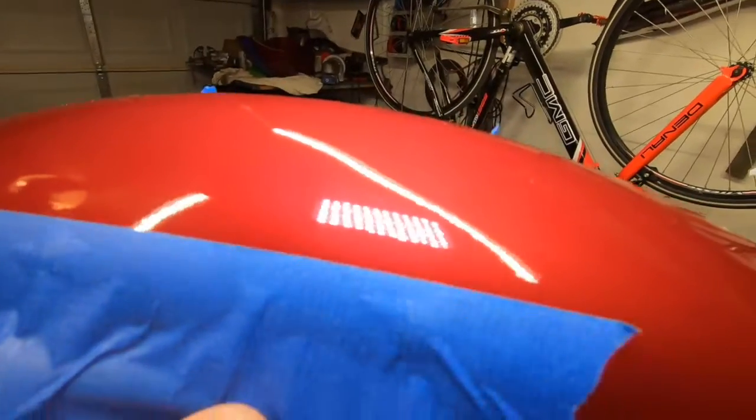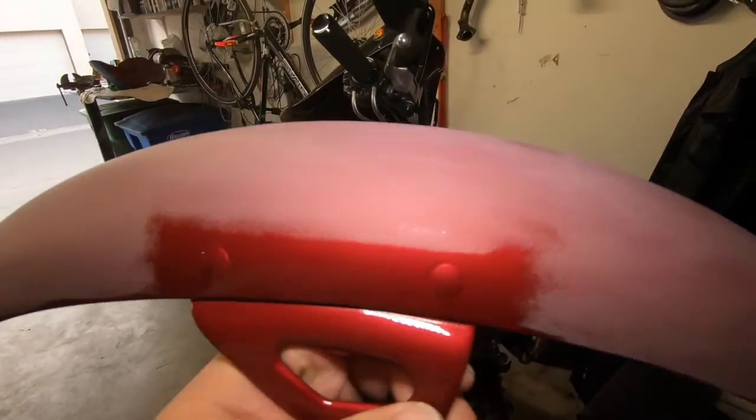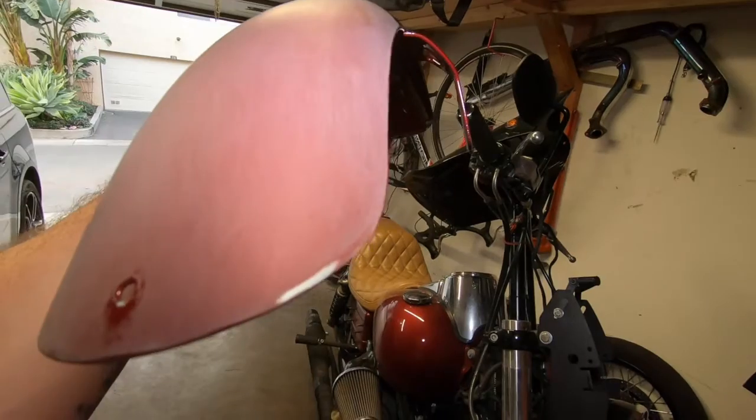Paint or something. Any little imperfections? There's quite a bit of imperfections on here. There's little dots and little splatches. I got all the dirt and stuff off of here, so we have it all done. Took less than 10 minutes by hand.